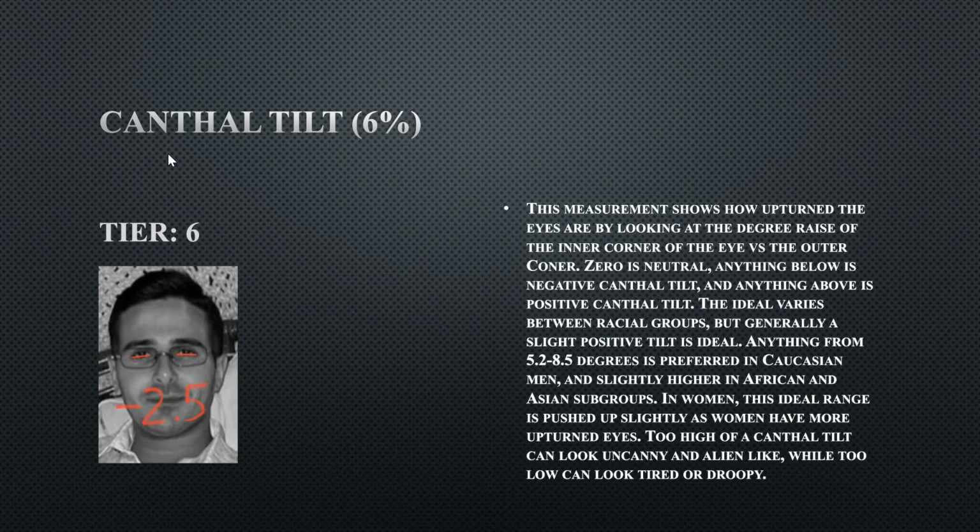His canthal tilt is a tier 6. He does have a negative canthal tilt. Negative canthal tilt will make your face appear sad, and it's just droopy. You don't want droopy eyes.